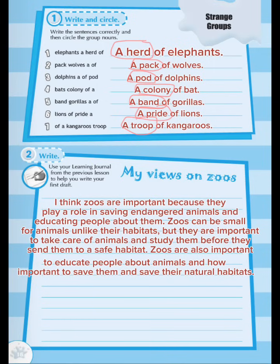Zoos are also important to educate people about animals and how important it is to save them and save their natural habitat.